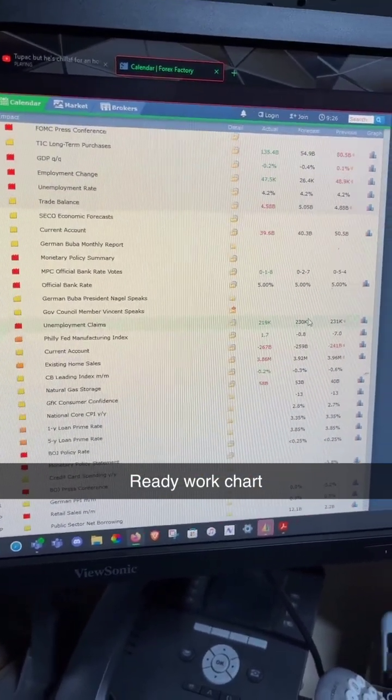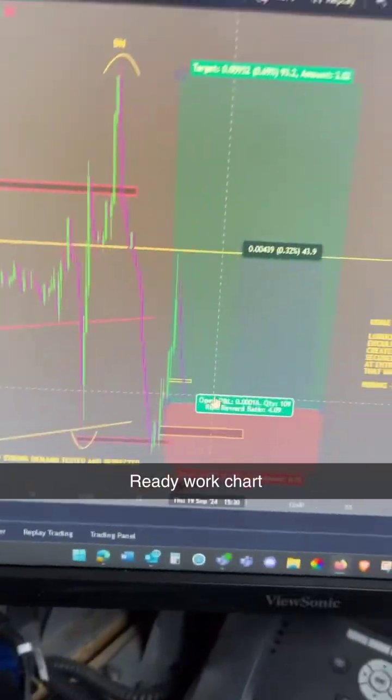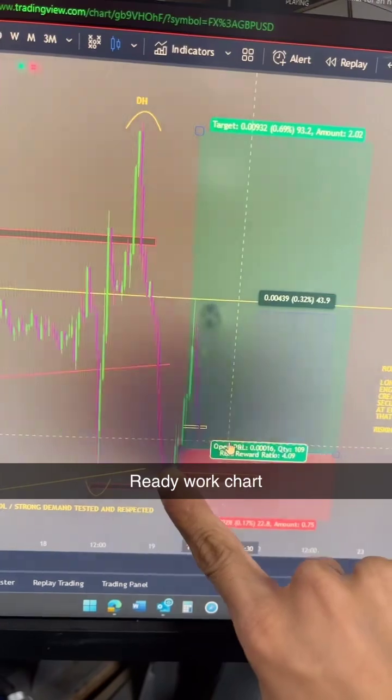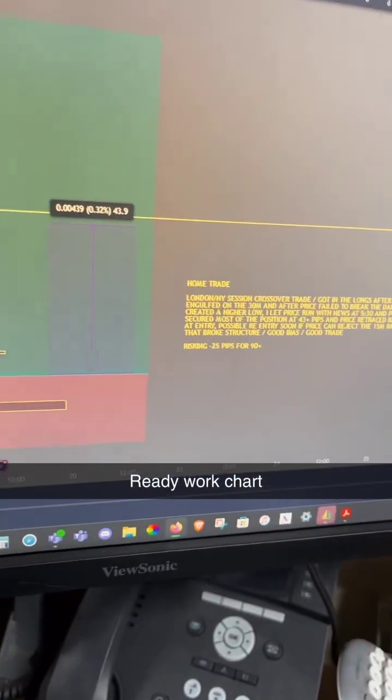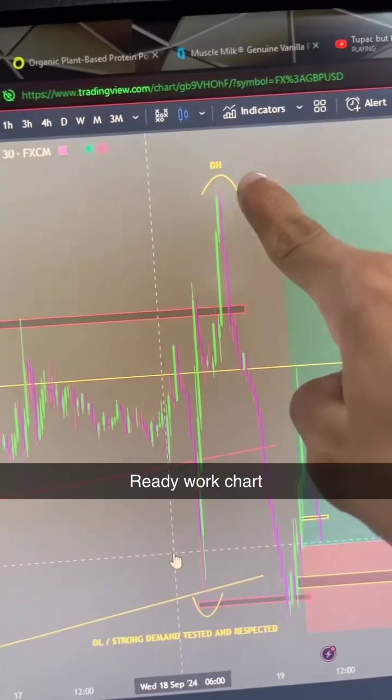USD unemployment claims came out lower than expected, so that's good for the currency. And what did it do? The US dollar shot up. I already knew price was gonna shoot up since before, right? Look at this, the previous daily low. Obviously this is a daily high.